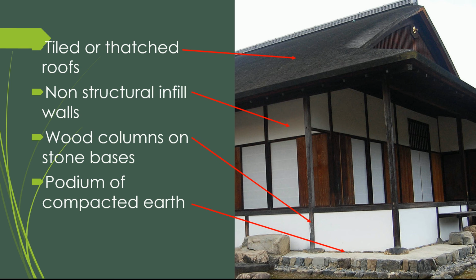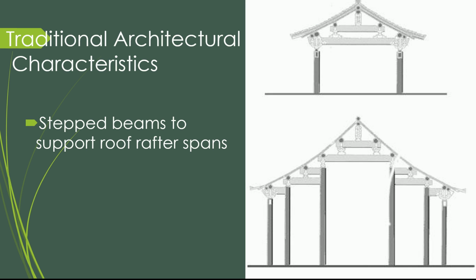Okay, a little bit closer view of that. This is the Villa Katsura. So once again, you see a thatched roof up on the top. You see the post with the non-structural infill panel. You see the post coming down to the stone base. And again, down here, you see the compacted soil that was raised up rather than digging it down into the ground.